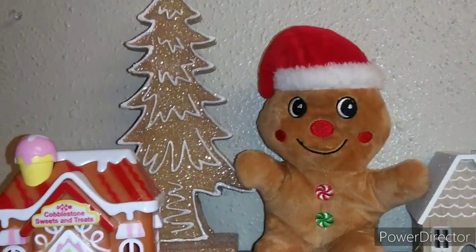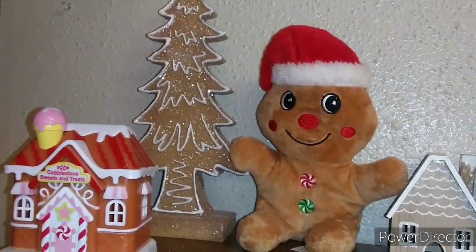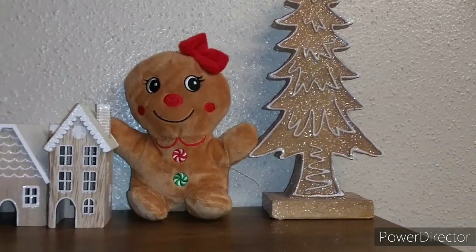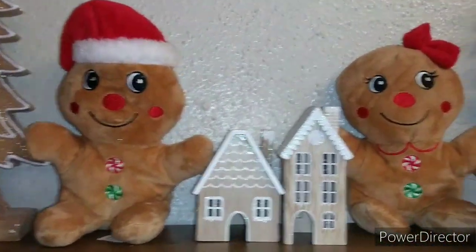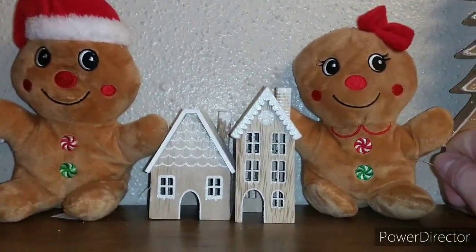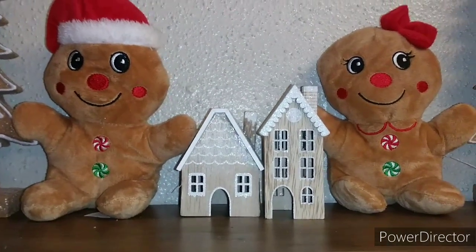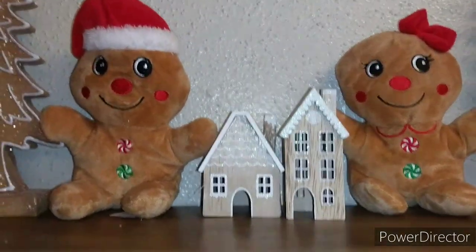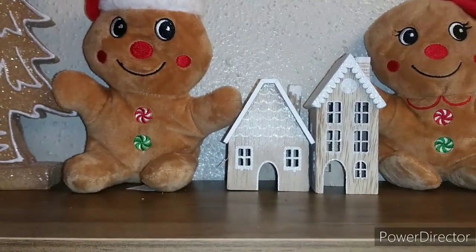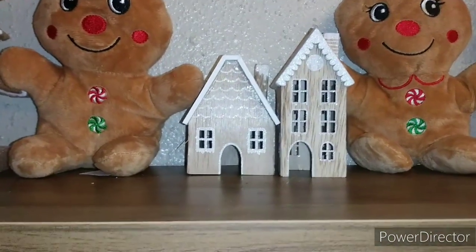And then I got these sparkly gingerbread trees from Marshall's. They were only $7.99. I actually have two of them. There's the other one. And then I got these cute little plushie toys from Dollar Tree last year. I got the boy and the girl, and I was able to score them. I was so excited when I found them. I couldn't believe it. I was like, yes! So stinking cute. This year, they actually came out with a different set that aren't this cute.